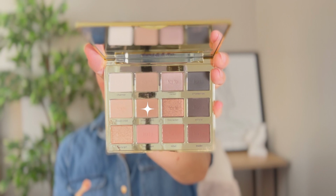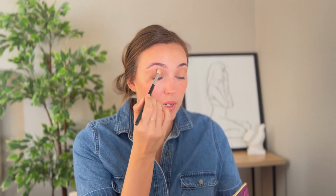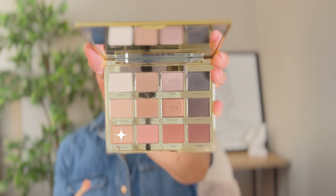I'm gonna go in with Smarty Pants with the same brush and start to lay that in the crease. Going to dip into Jet Setter and start building it up on the outer corner. One thing that I really like about Tarte's eyeshadows is that they are so buildable. Not a ton of pigment there on my outer corner, but I know it's going to build, and this way I can make sure I'm getting the pigment where I want it. I'm going to use Rocker in the middle of the lid and Funny Girl on the inside.